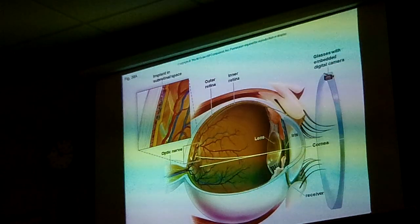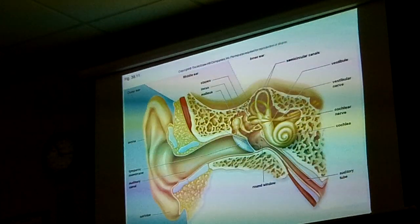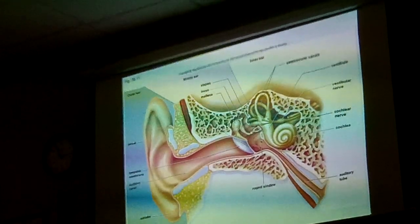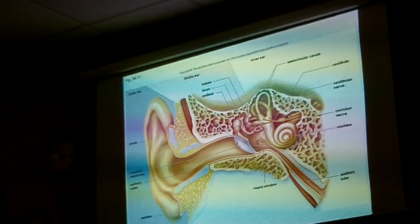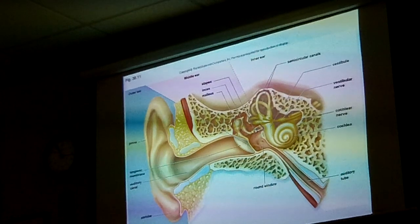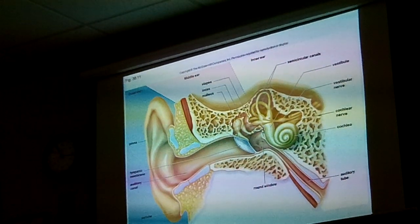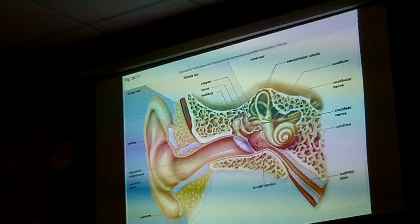So that's sight. Now let's do hearing. Here's how hearing works. Sound waves come into the ear. They hit the eardrum here. This eardrum vibrates. It's attached to three bones: the malleus, the incus, and the stapes. They're the three smallest bones in the body. Also called the hammer, the anvil, and the stirrup. These are the Latin names.